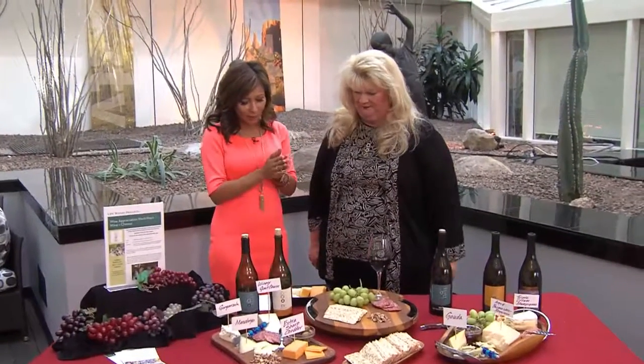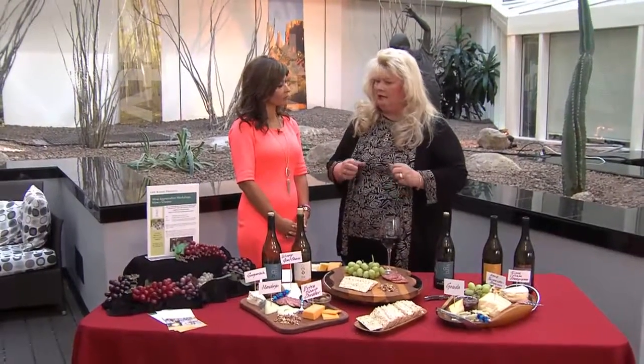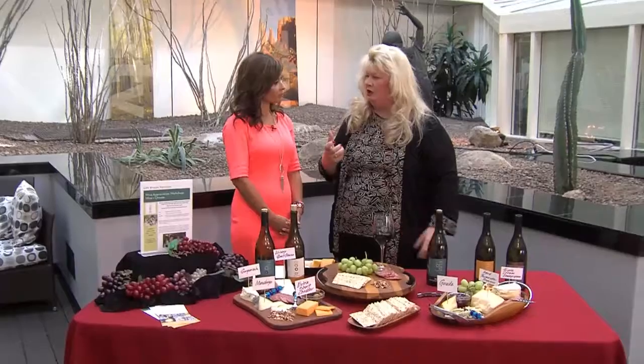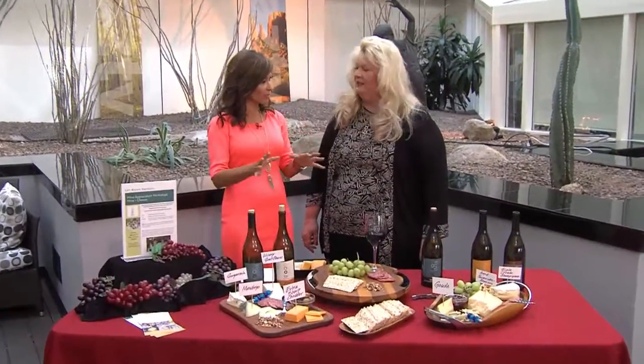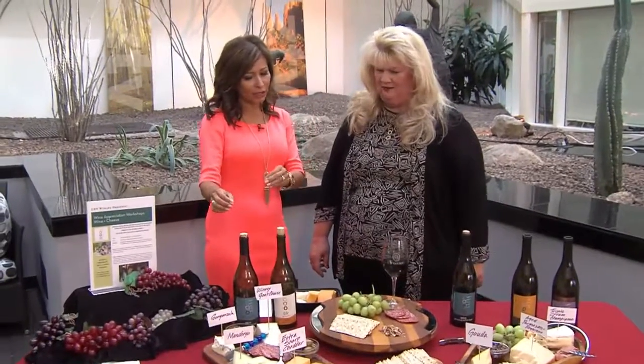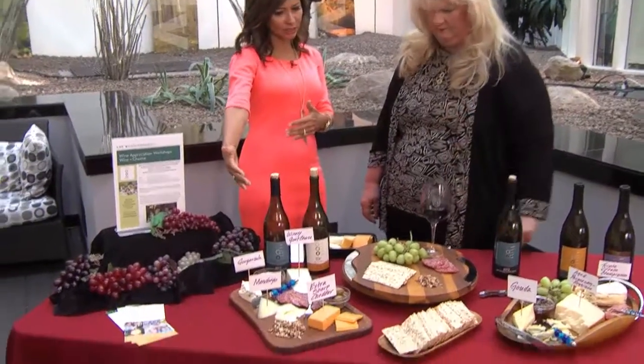Let's talk about pairing these two together. What is the first rule of thumb when it comes to doing that? One of the things to think about is the type of wine you want to serve with the cheese, and the wine will give you some hints. A lighter wine you might want to pair with lighter cheeses, and a heavier wine like a Cabernet or a Petite Sirah, you want heavier cheeses, blue cheeses, the stronger cheeses. So first comes the wine. Exactly. Then you go with the cheeses. Lighter cheeses for white wine might include goat cheese and gorgonzola.